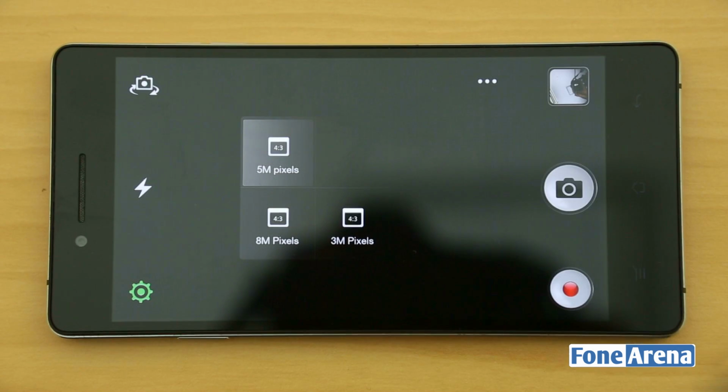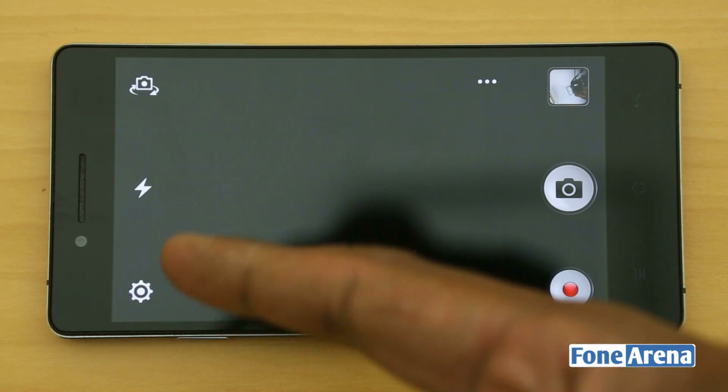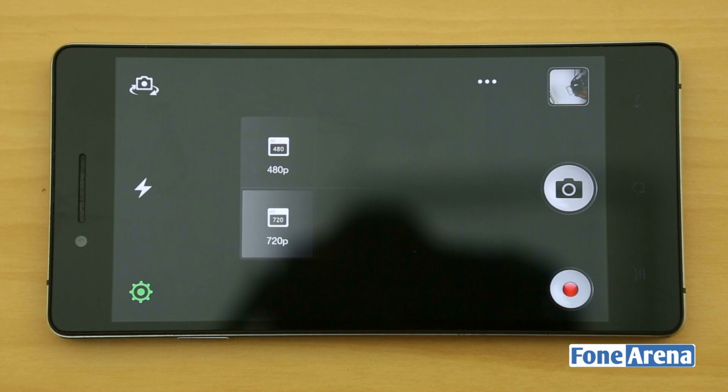The camera UI is simple with minimal features and is completely different from other MediaTek powered smartphones. It also has the beautify mode that enhances the brightness by detecting your face, especially for selfies. It can record videos at 720p HD resolution at 30 fps. And the audio is also great thanks to the secondary microphone at the back.